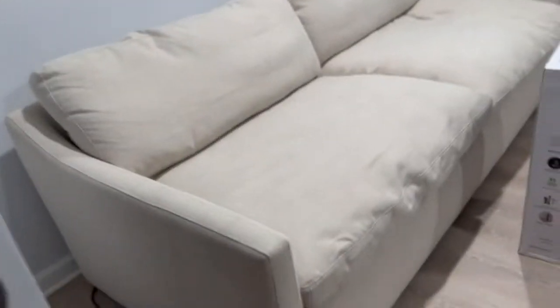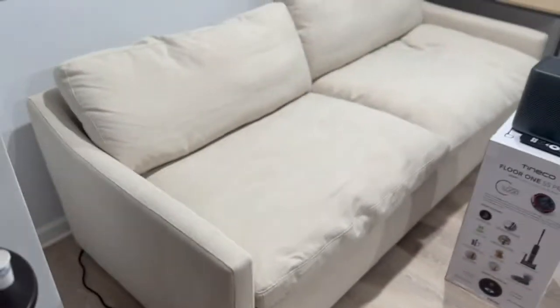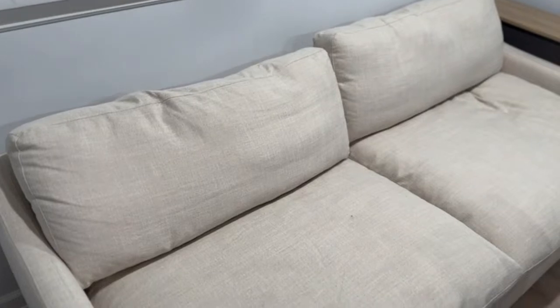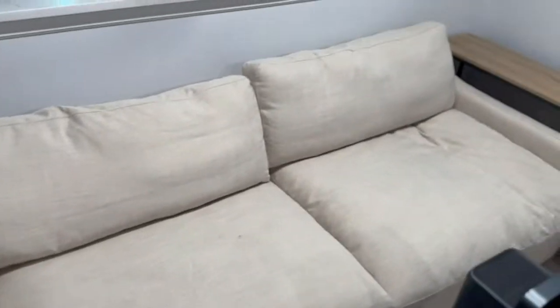So I absolutely love it. It comes in one piece, by the way, so there's nothing to put together. They deliver it and all that. So absolutely love this thing. This is, like I said, an insanely comfortable sofa to get.